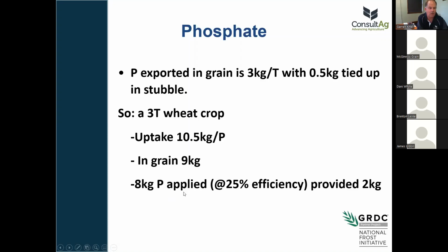If you put 8 kilos of P on, I guess that for your area, but imagine that's kind of a standard sort of rate. If you put 8 kilos of P on, roughly, probably been a bit generous, P uptake isn't that great, but I've said 25% uptake of the P you applied means of the 10.5 taken up by the crop, 2 came from the fertilizer applied that year, and the remaining 8.5 came from your history or from your phosphate bank. So of the 8 of P, 2 was taken up by the crop. The other 6 has joined the bank, which is in the long-term pool of less available P.